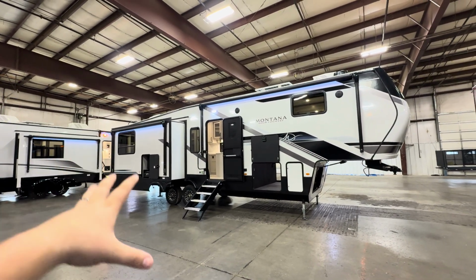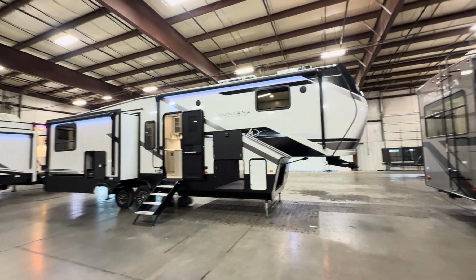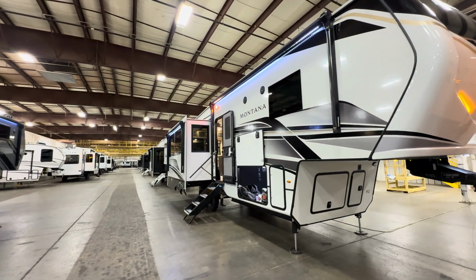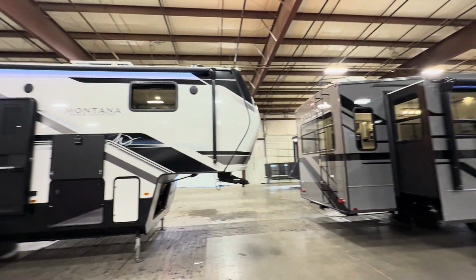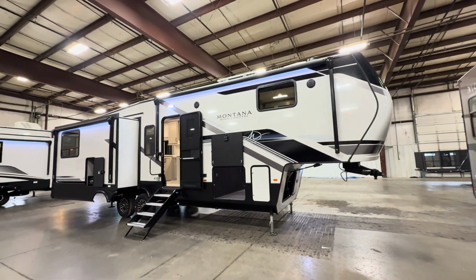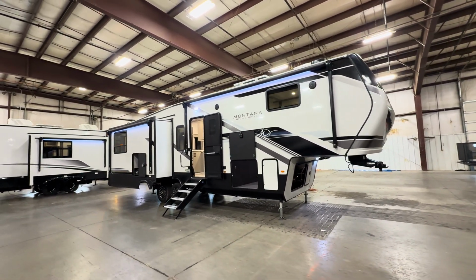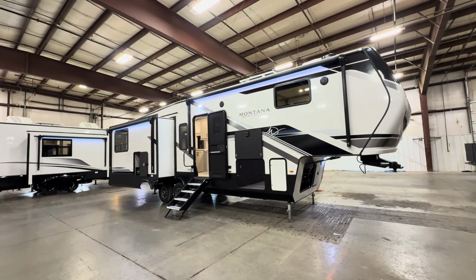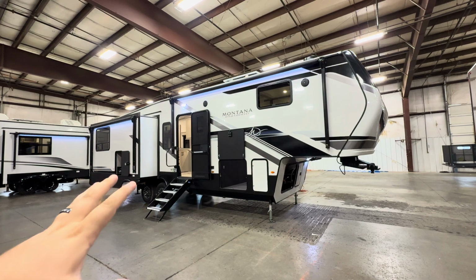Now, if you're not too familiar with Montana High Country, this is going to be like the little brother to the Montana, which is one of the best known names that the RV industry has ever seen. It's been the number one seller really since its conception, and it is a fantastic product. Now, the High Country is going to be the less expensive version of the Montana, so they cut out a couple things that you might just not want while maintaining the exact same construction quality that got the name that they have now.